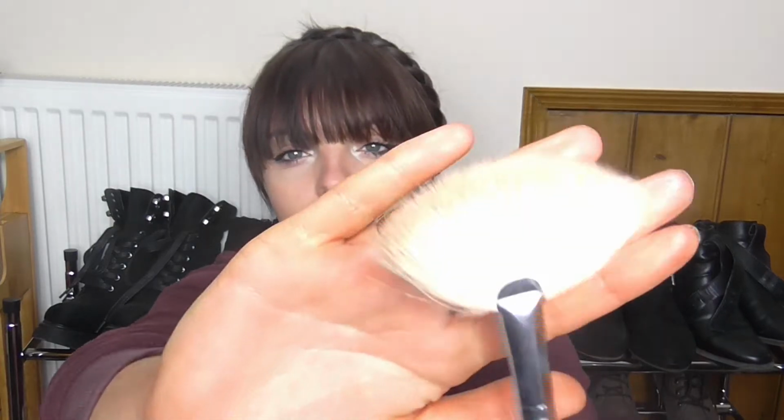But definitely been loving this. This is my first Morphe brush. I really like how soft it is. It's so soft and it works really well. It doesn't fall out. It's really nice quality and I really like it. And yeah, I would definitely be buying more Morphe brushes, but I just wanted to up my highlight game a bit better. So yeah, definitely this brush is my new favourite thing.